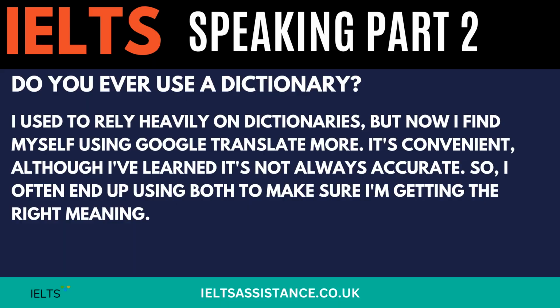Now, let's have a look at that second example and really focus on that grammar and vocabulary to help you get a better answer. I used to rely heavily on dictionaries, but now I find myself using Google Translate more. It's convenient, although I've learned it's not always accurate. So I often end up using both to make sure I'm getting the right meaning.